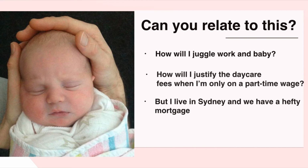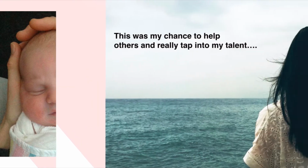And you might be able to relate to this too. How do you justify the daycare fees on a part-time wage? Me personally, I had a mortgage that I needed to contribute to. My husband's income alone was just not enough.